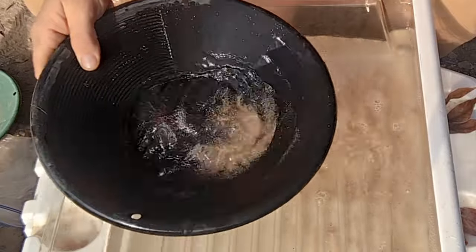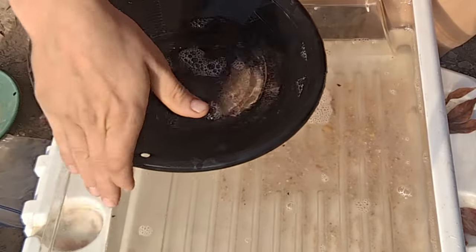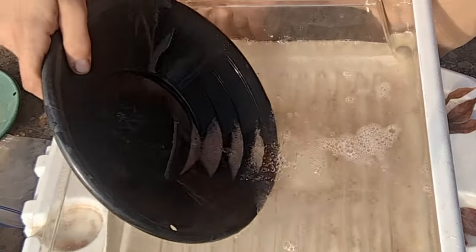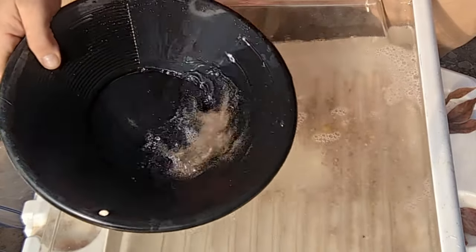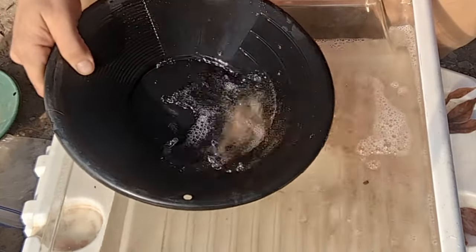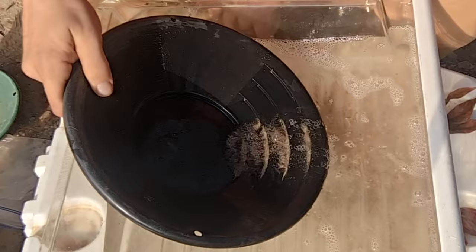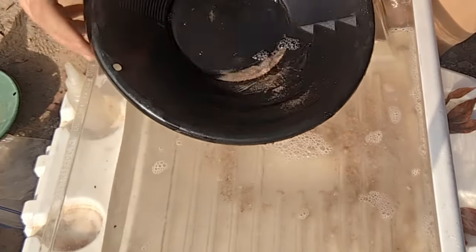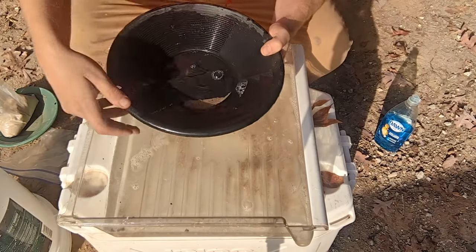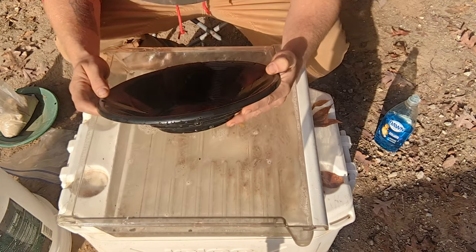All those big rocks, get them out of there. What I'm trying to do is get all the heavies to the bottom so I can see what kind of black sands there might be. And then I'll suck up all those black sands and run through them at the end. Let's see. Bunch of blondes.